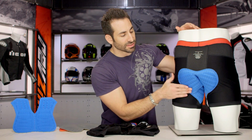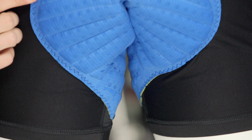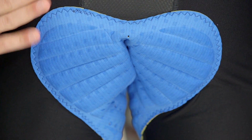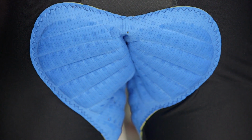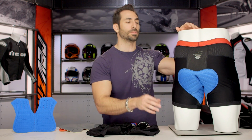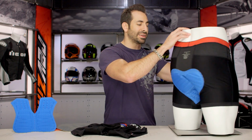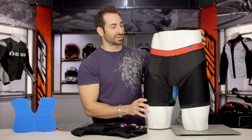And you're gonna see different densities of foam. It's flat lock stitched. You're never gonna feel that stitch. It's a 4-needle stitch, and you can see how it wraps around. They're also going to be designed to be in place when you're in the riding position, depending on the type you choose. And when you're just standing around, they are gonna hang a little funny in your pant. But again, they're designed to be walked around in, that's not where they're going. They're designed to optimize for riding.